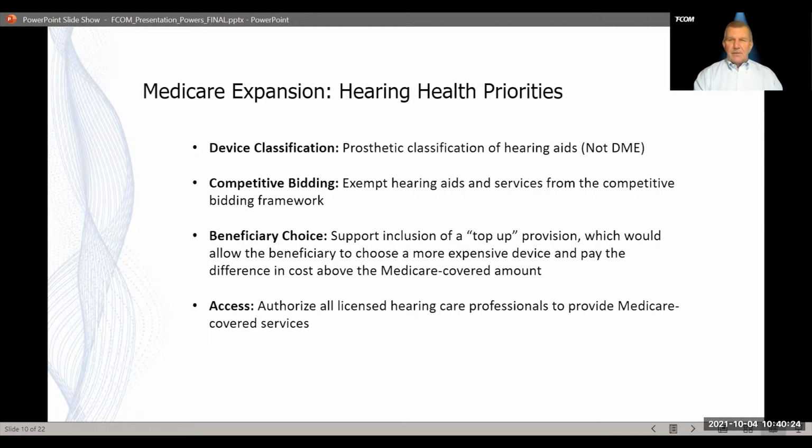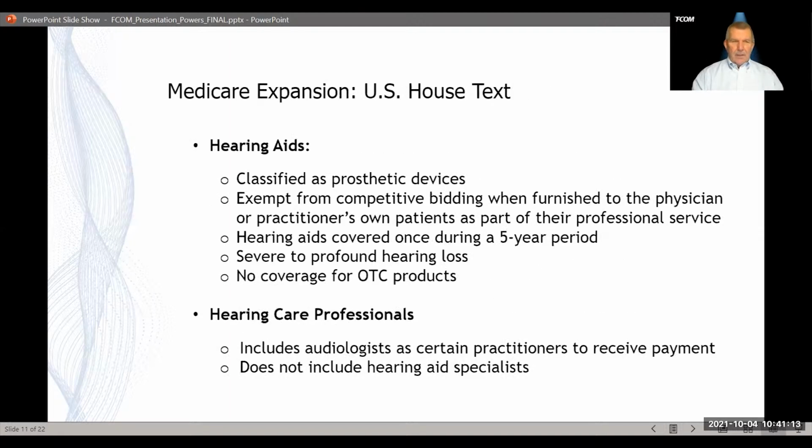Beneficiary choice is another recommendation from the groups, and that is to have what's called a top-up provision. It would allow the beneficiary to choose a more expensive device and pay the difference if they would like. This exists in some programs. Australia, for example, has a top-up where you can pay the difference between the entry and the middle level or top level device. Access would come down to authorizing all licensed hearing care professionals to provide Medicare covered services. Currently, that's not the case in one of the bills. But again, the recommendation is to have everyone included so that access doesn't become an issue for someone who's maybe in a potentially more rural or not in a city environment where there may be more professionals to provide those services.